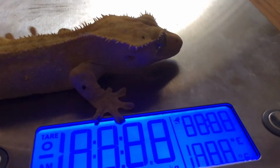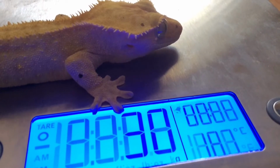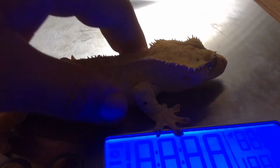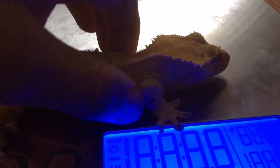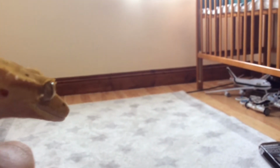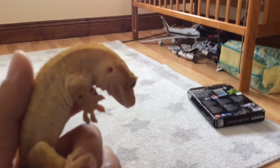So, the measurement is 6 inches, or 15 centimeters. He's without a tail. It's okay. So then, this is Dino. Here he is. I say he was my first aggressive gecko. Moving on to the last one. Hopefully he doesn't bite me.